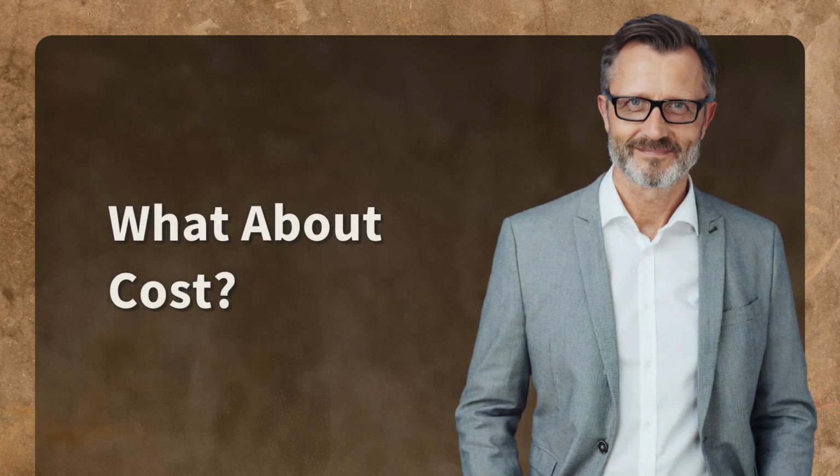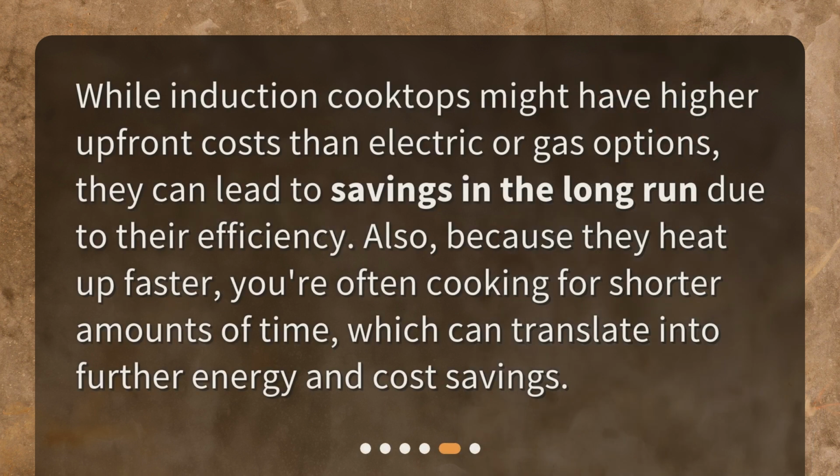What about cost? While induction cooktops might have higher upfront costs than electric or gas options, they can lead to savings in the long run due to their efficiency. Also, because they heat up faster, you're often cooking for shorter amounts of time, which can translate into further energy and cost savings.